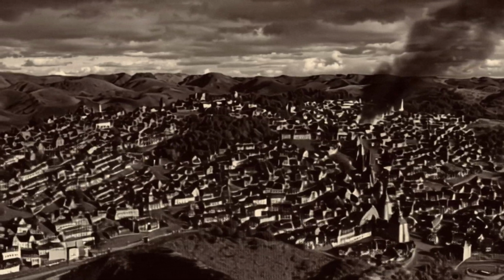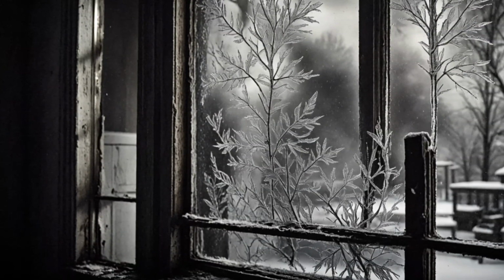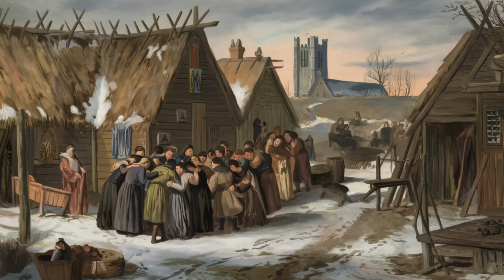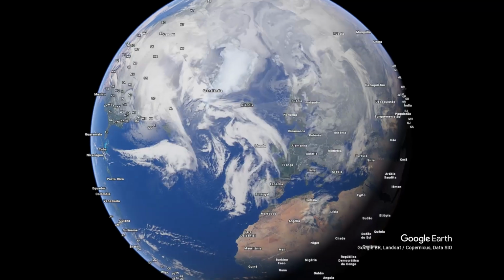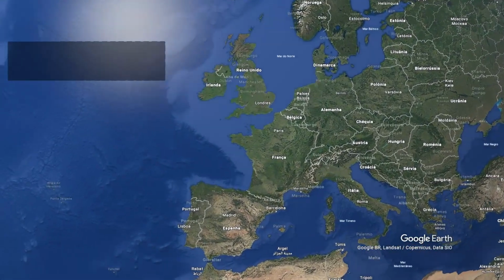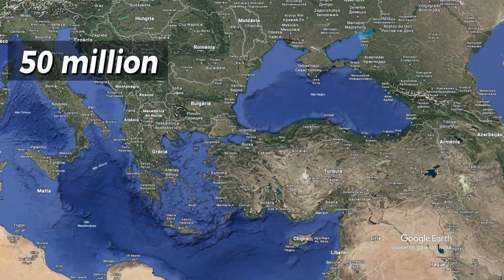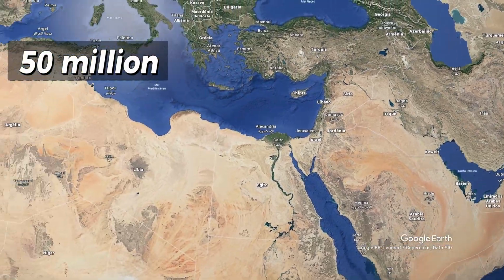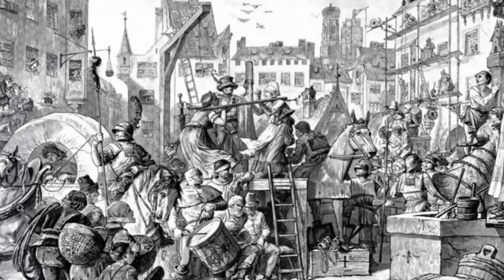During the winter, when people crowded into enclosed spaces, the disease spread like fire in dry straw. It did not only affect Europe, but also Asia and North Africa, killing around 50 million people, which represented almost 1/3 of the European population at the time. But how did this terrible disease reach Europe? To understand this, we need to go back to its origins in the steppes of Central Asia.